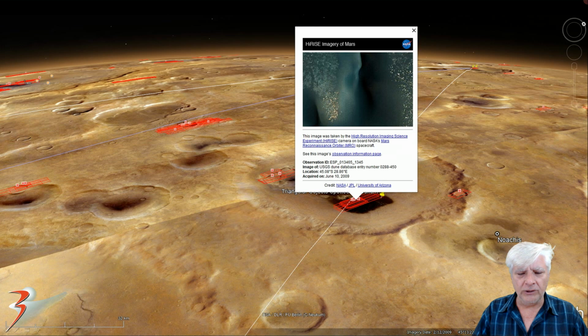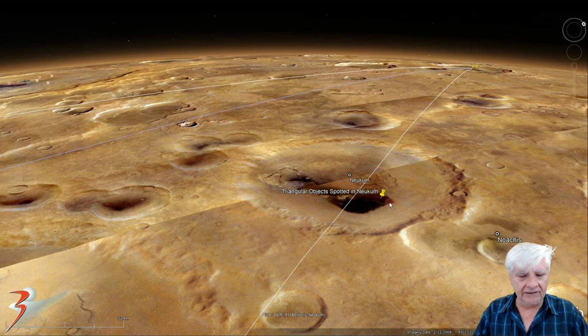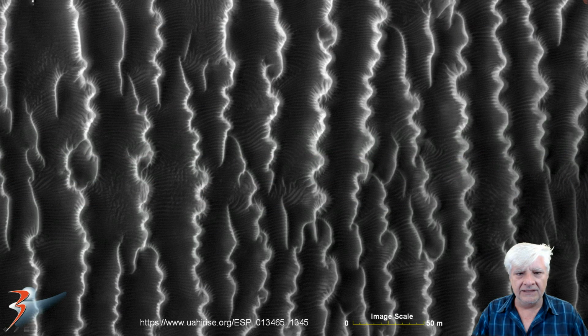Located 45.08 degrees south, 28.86 degrees east inside the circular depression called Neukum, and it's amongst the dunes in this dark patch. These are some of the strangest dunes that I've come across. Look at these strange S-bends, like snaking patterns, all in parallel. Equal spacing between them, very weird.